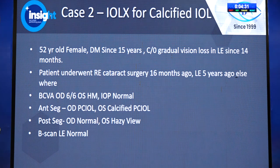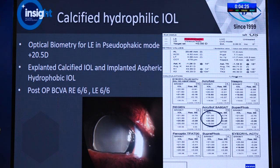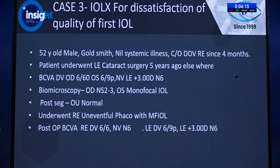Obviously, I couldn't see the fundus, so I did a B scan. It was normal. I did an optical biometry in pseudophakic mode and explanted the calcified hydrophilic IOL and implanted the aspheric hydrophobic lens. Post-op, she had 6/6 vision in both the eyes.